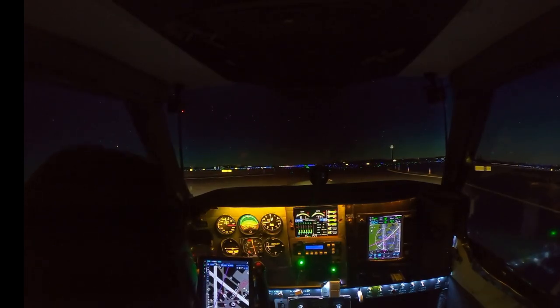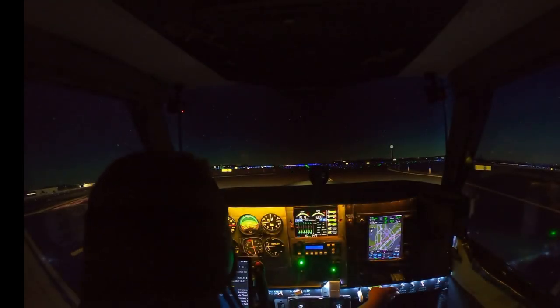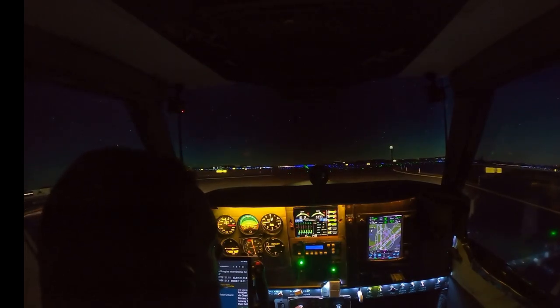Charlotte ground, Bonanza 424 Romeo Papa is clear runway 5, holding short on Charlie, request taxi to General Aviation Parking. Bonanza 4 Romeo Papa, taxi to General Aviation Parking via Charlie Romeo, cross runway 18 left, then Delta, have a good day. Taxi to American 893, cross runway 5 at taxiway Alpha, continue taxi to gate Charlie. Taxi to General Aviation Parking via Charlie Romeo, cross runway 18 left, then Delta. Bonanza 424 Romeo Papa. 1193, say again. American 1193, request taxi to the Alpha.